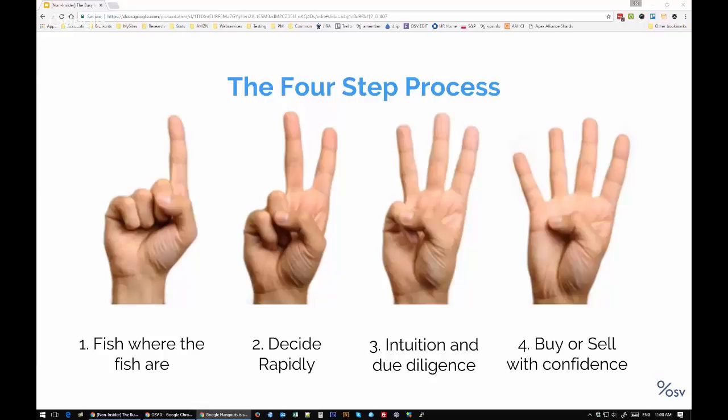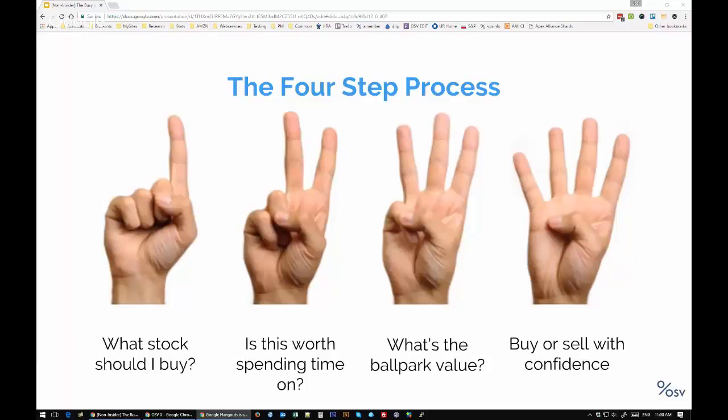The way I do it, I just break it down into four much broader steps. Basically, you find ideas, you make a short list of candidates, you make a high level valuation check, and then you go searching for answers so that you can buy and sell with confidence. An easier way to think about these steps, these are the questions that I like to ask. So, what stock should I buy? Is it worth spending time on? What's the ballpark value of a stock? And then I take the next step as to whether I want to buy or sell.